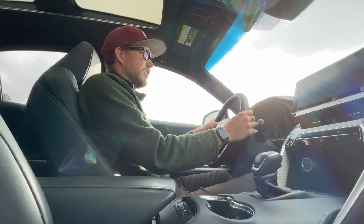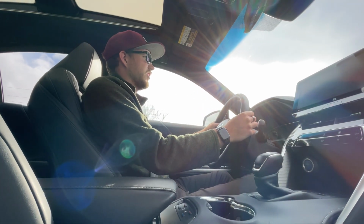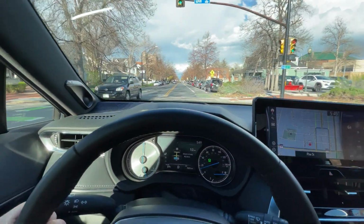The driver assist features are pretty great. The radar cruise works pretty well. It senses the car in front of you and keeps a certain distance back. You can adjust that distance with 3 different parameters. I have it on the furthest right now.